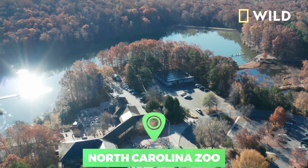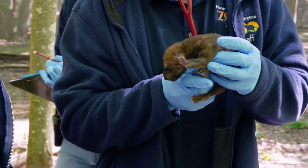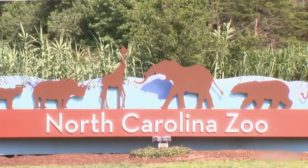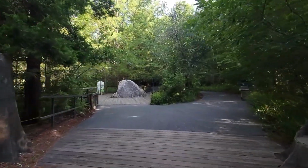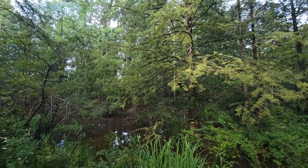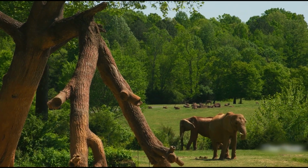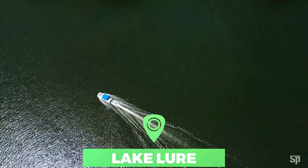Number 9, North Carolina Zoo. The North Carolina Zoo is the biggest walk-through zoo on 2,200 acres of land. While most zoos use cages, this zoo uses enclosures to provide as natural a habitat as possible to the animals they're in. Over 52,000 plants and 1,600 animals call the zoo, which is situated in Asheboro, their home. The North Carolina Zoo's habitats are separated into 3 categories. The first is the North American section, which houses bobcats, cougars, bison, red wolves, roadrunners, black bears, grizzly bears, elk, and more.